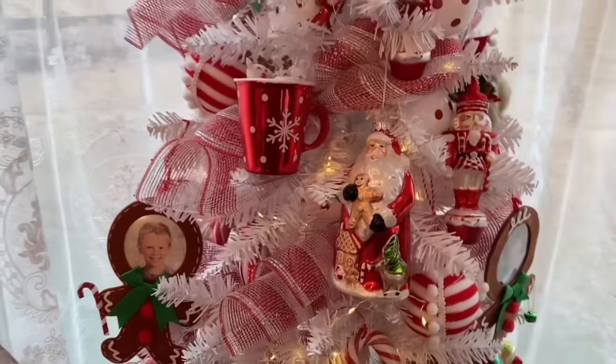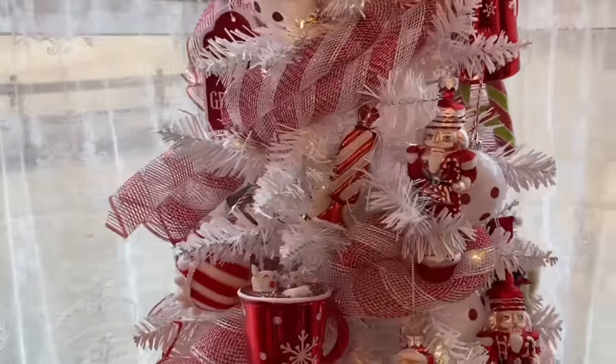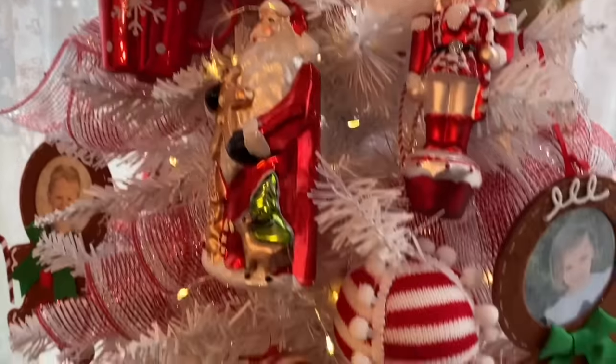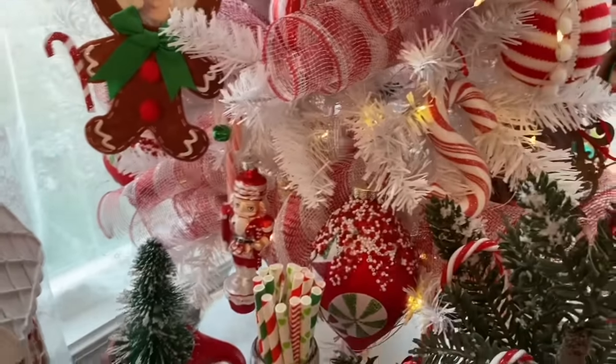The tree has hot cocoa ornaments, little nutcracker soldiers, pictures of the grandkids, their initials, pictures of my children.